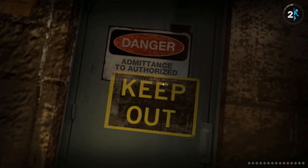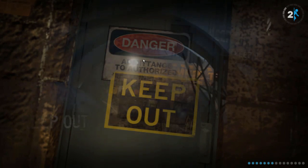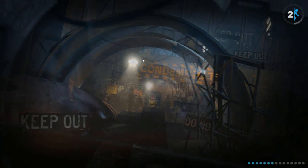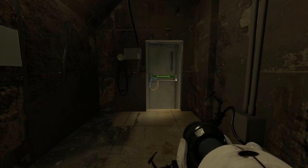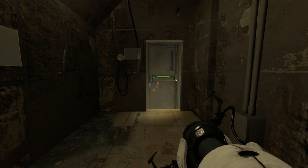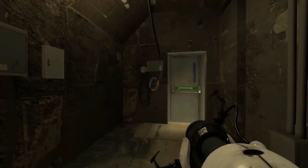This is really creepy and weird. Why are we here? Also, note how the loading screen even tells us to get out. Why would even the loading screen be telling us to keep out? This is suspicious. What's going on here? Okay. It's loaded. Sorry, I just got distracted by something.